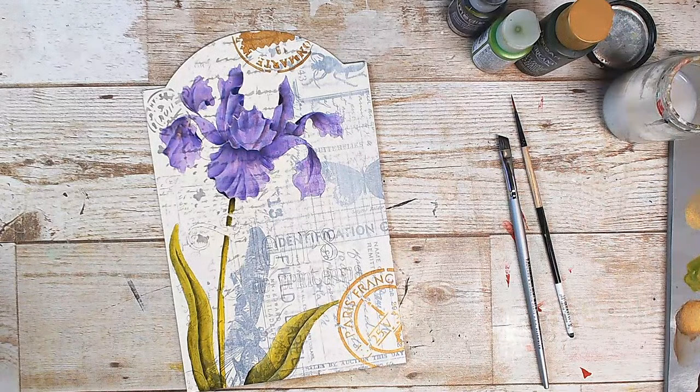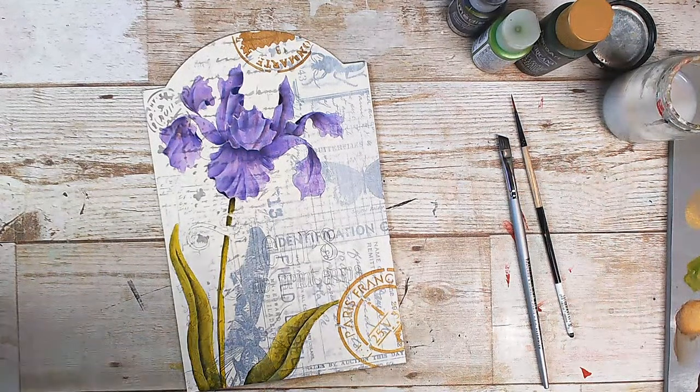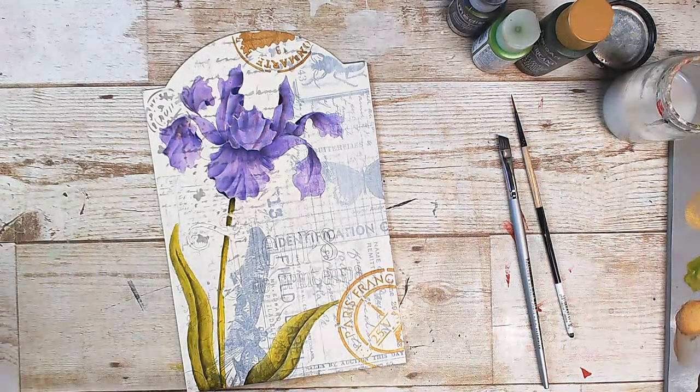Lamp black. I was looking for my black paint. Two more to go.